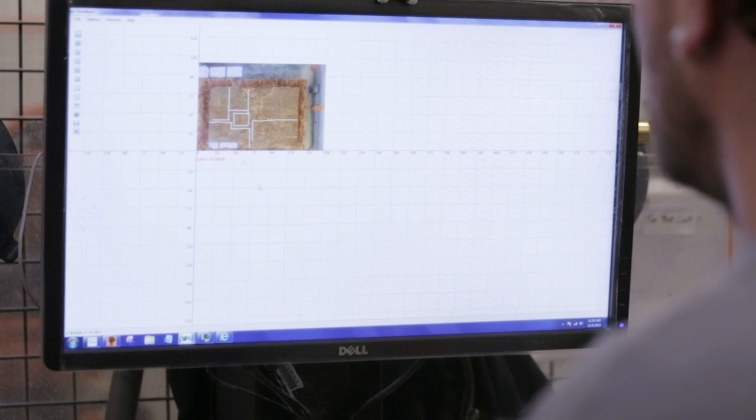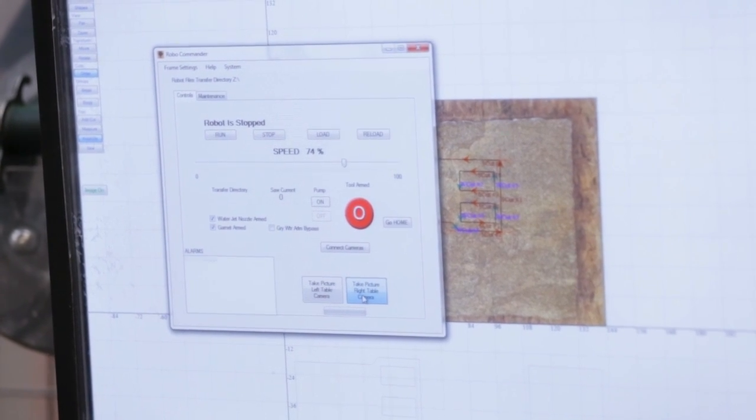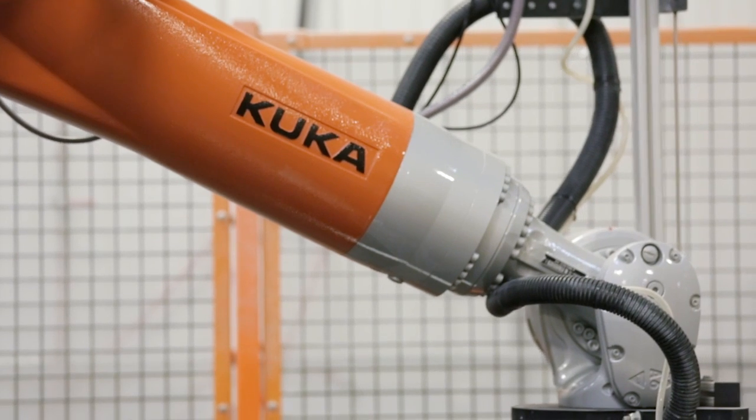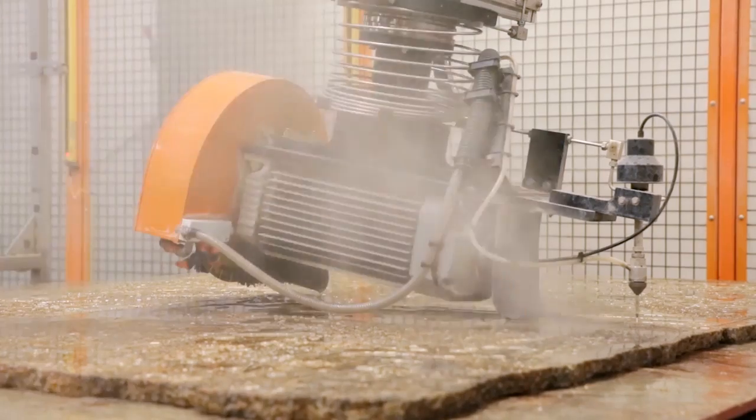Everything is pre-programmed. You just drop it on there and start cutting. It doesn't make mistakes. The user interface on the robot is just amazing. You tell it to do something, it's a very, very complicated move, but it does it so well. That tells me that there's so much research going into that robot that it just blows me away how precise it is. And it can do complicated things easily.